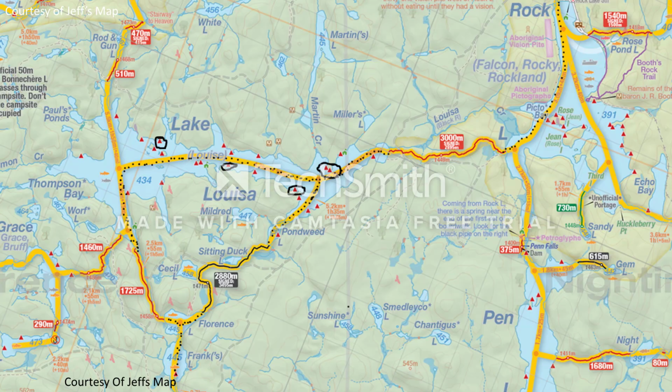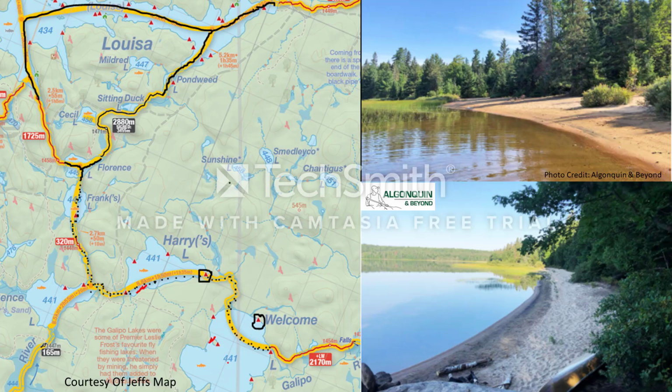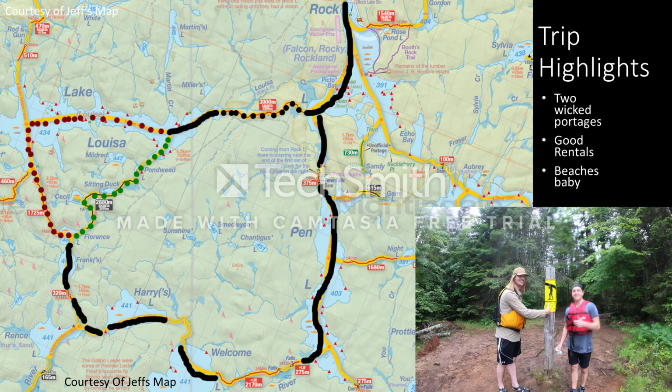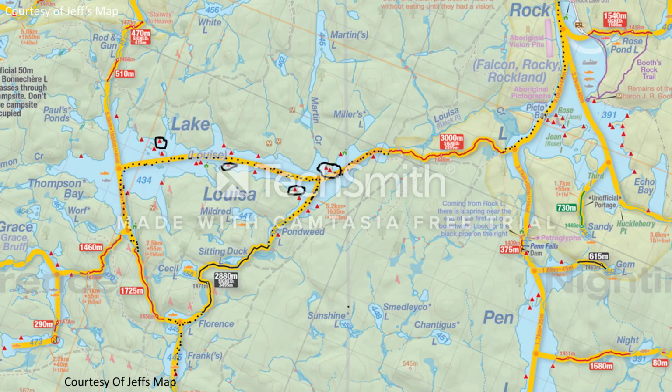One stop at Lake Louisa on the heavy day, then send it over to Harry and Welcome, and you could even do that. Stay there for 2 nights and enjoy the beaches. But if you don't want to paddle too long on your last day, I'd move over to Penn and Rock Lake. So when you get down to the access point, when you start your journey, the first part of the journey is getting to Lake Louisa.